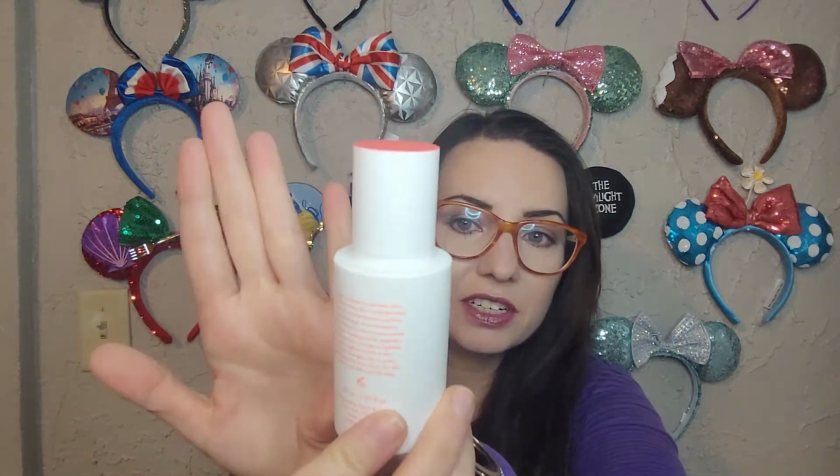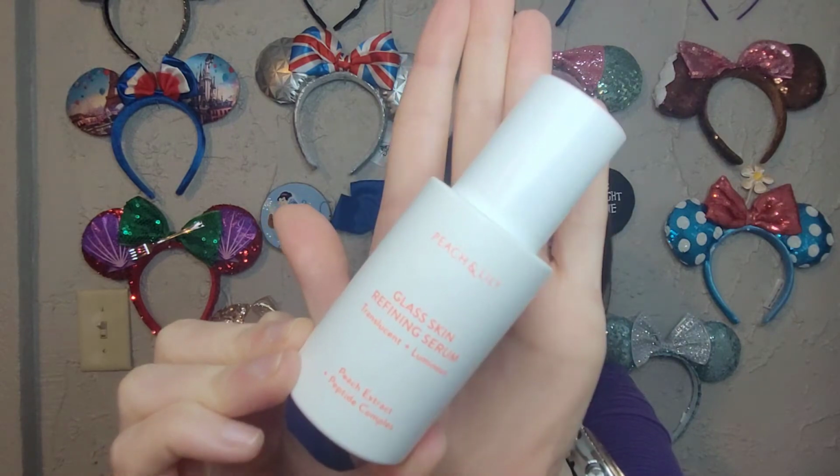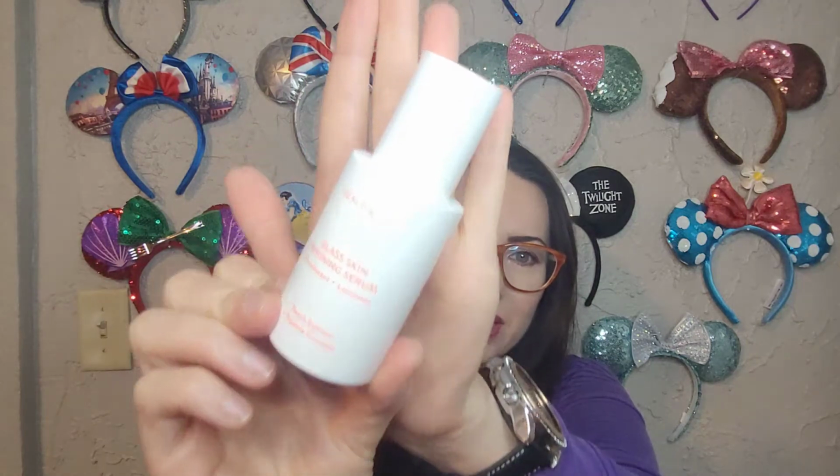Next, I believe this came in an Allure Beauty box. This is the Peach and Lily Glass Skin Refining Serum. I really liked this a lot. I did not notice that it gave me glass skin. I did not notice that it really did anything for me. It is empty. It was nice. Like, it was smoothing, and I do think it helped me get a glow. And maybe that's what they mean by glass skin, just a subtle glow.